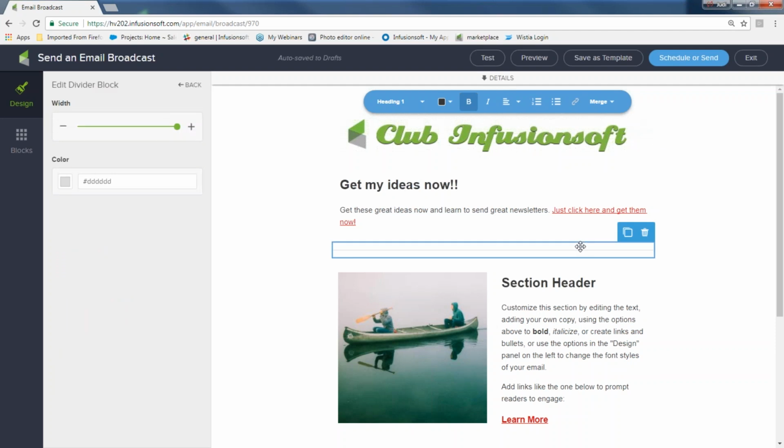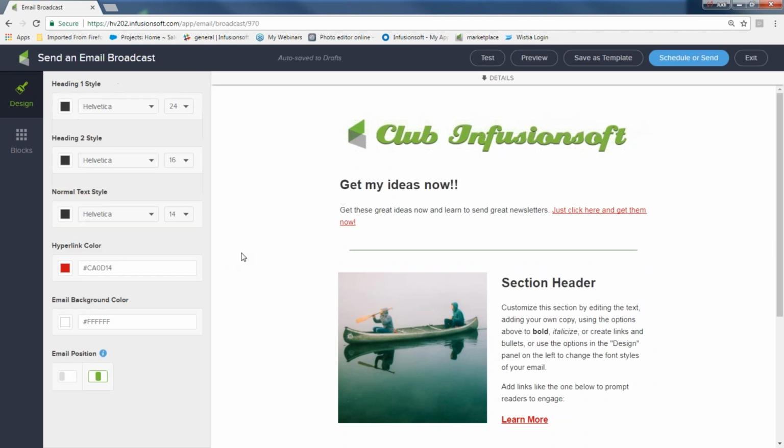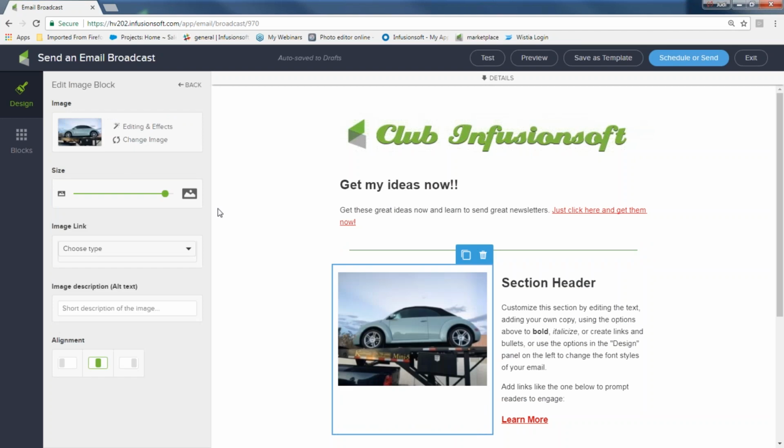Scrolling down a little bit further, there's a dividing line. If I click on the dividing line, I can make it wider or smaller or bigger by looking to the toolbar on the left, and I can change the color by clicking in the block and changing the color. I'm going to keep it green because green is kind of my theme right now. Then if we look underneath the dividing line, you'll see there's an image. If you want to change the image, just click on it, hit change image, and I'm going to put a picture of my new car right there.